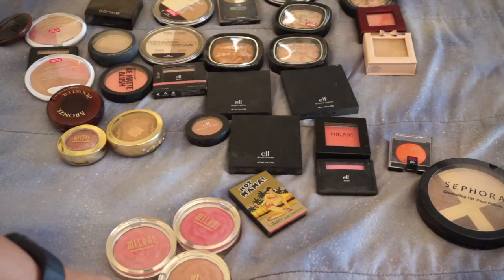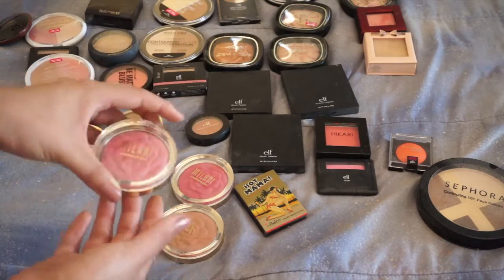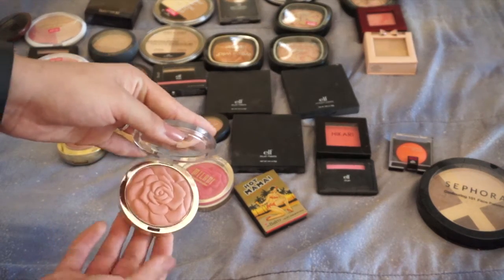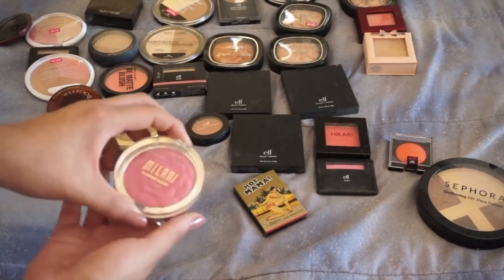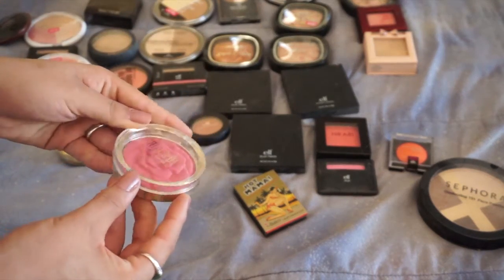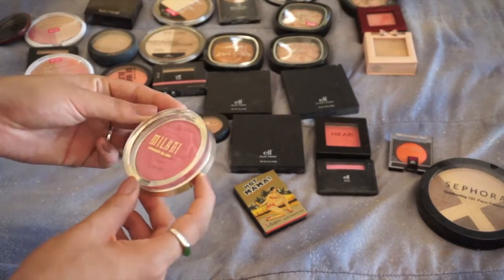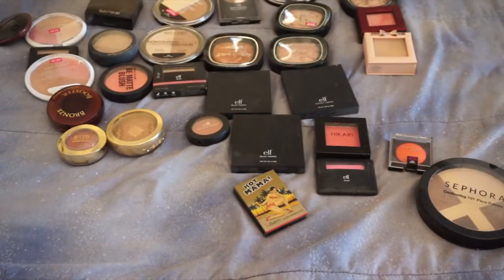Let's move on to these flower blushes from Milani. I rarely use these, hardly ever. I do like Tea Rose though, so we'll keep Tea Rose. And I'll probably keep this one because it's a nice nude color and I love nude blushes. And this is in the shade Awaking Rose. And this one has actually never been opened. That's pathetic. It is Love Potion. Let me look at it. Let's see. I think I'm going to get rid of this one. Put that one there. I don't know. That's also in the maybe pile.